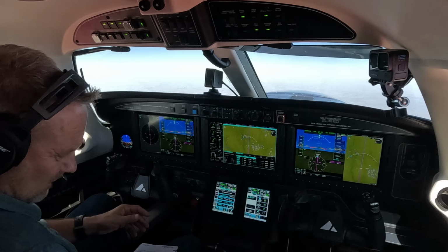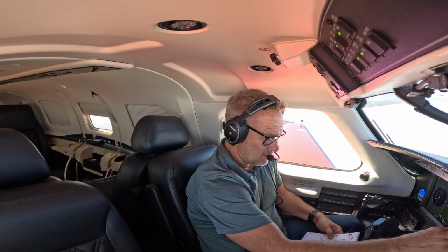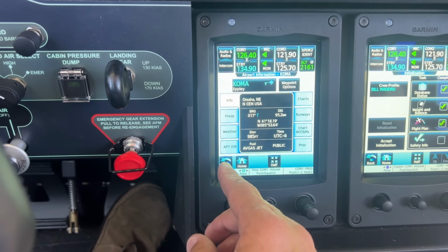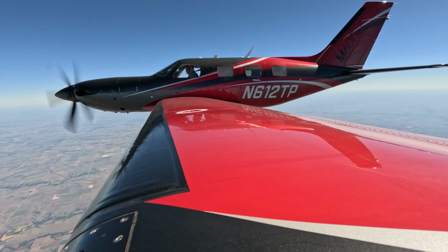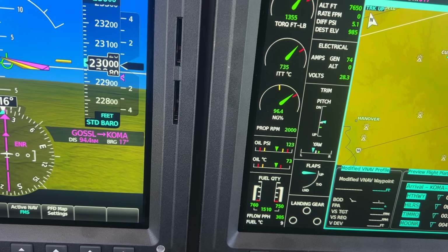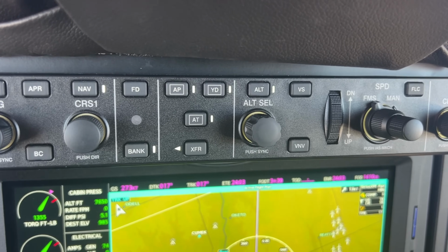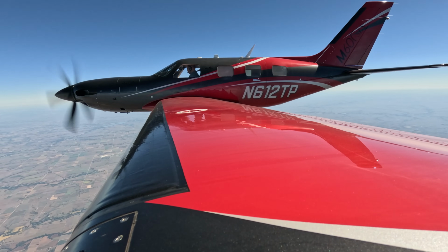Now let's just look at this checklist. Destination elevation, that's up here. Okay, so I'm going to check the altitude at Omaha, Eppley, 985. I look up here and there's 985 there. That's good. Windshield defrost I don't need. Windshield heat I'm not going to need. Power lever. Auto throttle's engaged here. I'm in nav mode, FMS mode, altitude hold. You can see all that. Pressurization, we're going to monitor on the way down. Control panel as required.